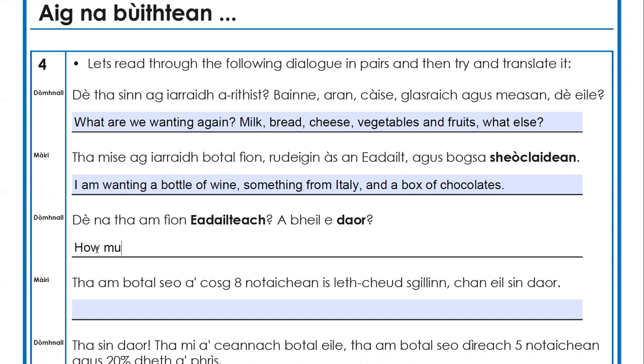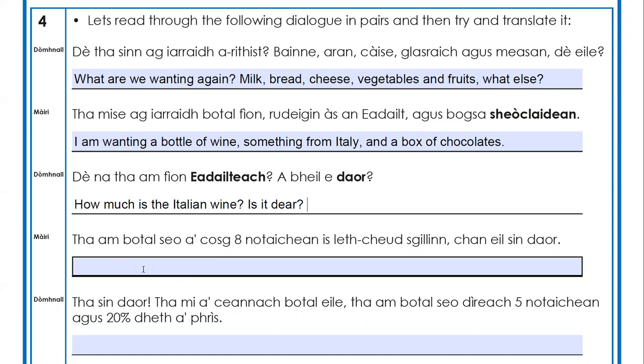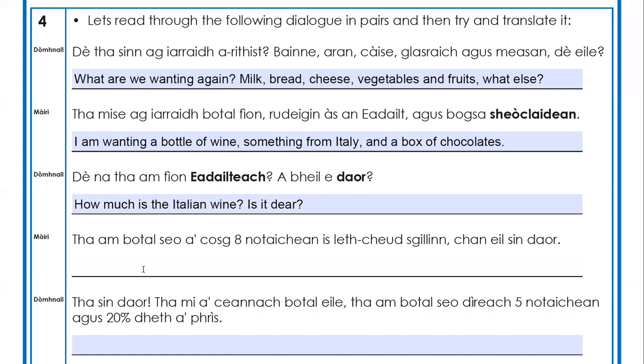So, how much is the Italian wine? Is it dear? Is it expensive? So, tha am botal seo. This bottle, tha a cosg, so "is costing" would be the literal translation. "Is costing", or "this bottle costs" would be a better translation in English, but literally in Gaelic: tha am botal seo a cosg.